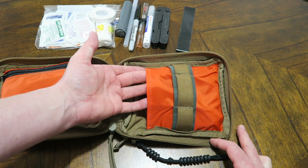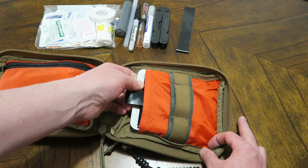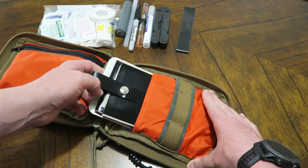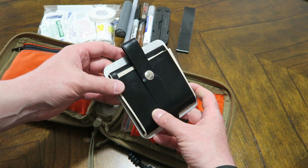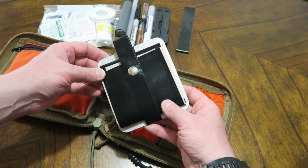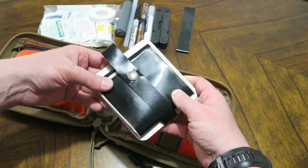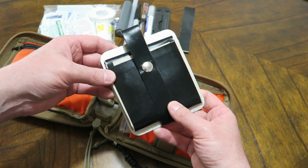Now behind that, you have a little flap here. So in that flap, I actually have what is called a bear bowl. These are very, very cool. I saw these on Canadian Prepper's channel, got in contact. They sent me all 3 sizes of their bear bowls, so we're going to be checking those out in some future videos. But this one happens to fit super good in the Hidden Woodsman survival kit.